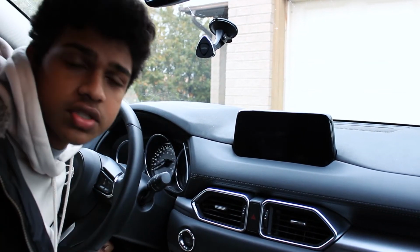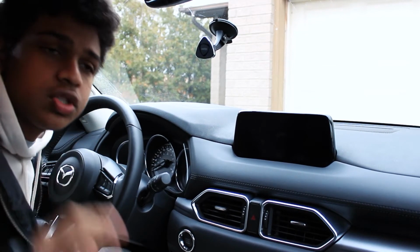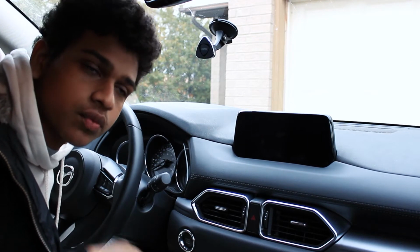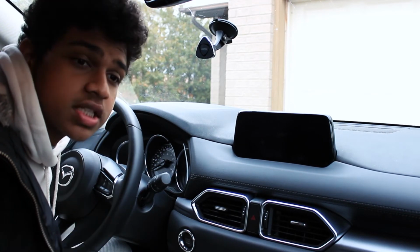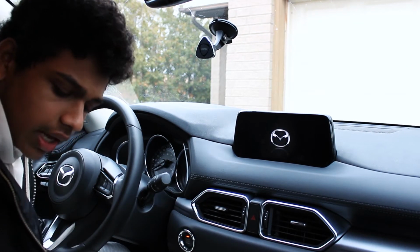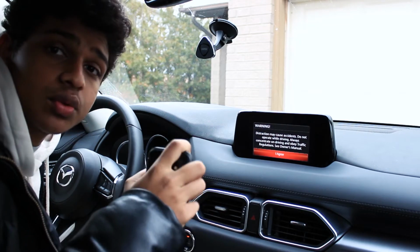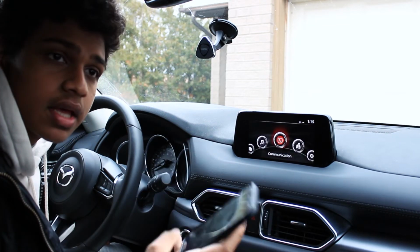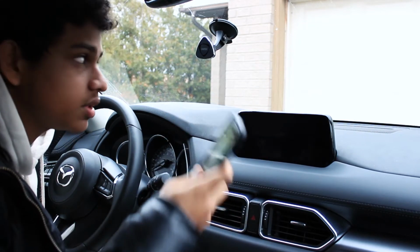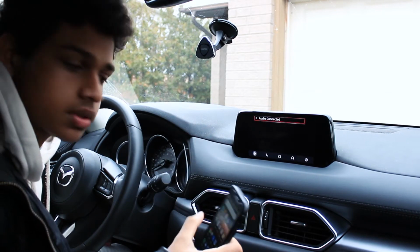Okay, so I just got into the car and I'm in the driver's seat, so I'm gonna do it exactly as if someone would be doing it on a day-to-day basis. So let's fire up the car, and I have two phones. One, my dad's phone, is going to be connected to the infotainment system, and my phone, I'm personally going to connect onto the car mount and launch up the Android Auto app.